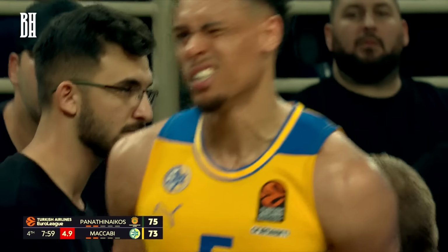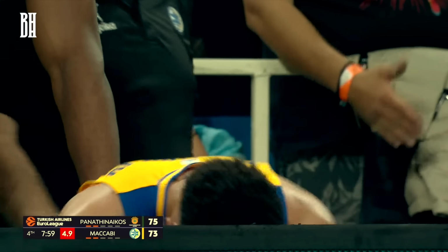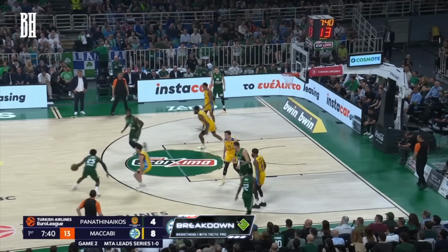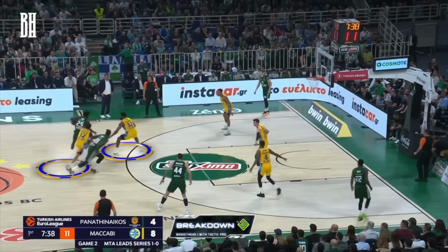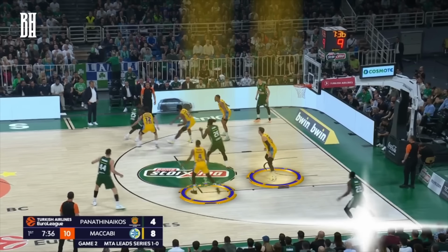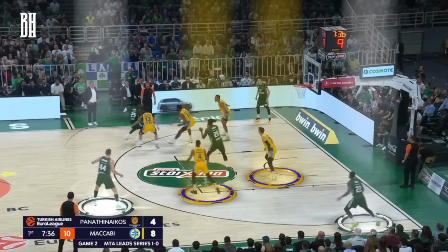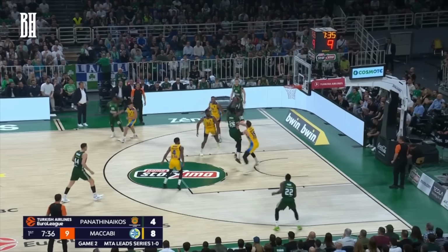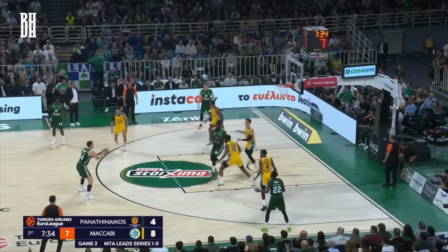A notable change in this matchup was the absence of Wade Baldwin, who was sidelined due to an injury from Game 1, altering the defensive dynamics for Maccabi. Against Nebo, who attempted to hedge out, Nunn effectively read the defense and delivered precise passes to the roller. Watch here as Cohen positions himself as the low tagger, leaving Brown caught between 2 players. This defensive setup creates a vulnerability that Panathinaikos can exploit.